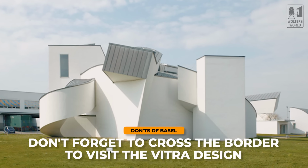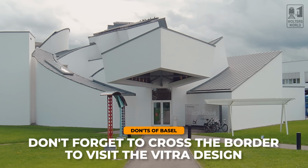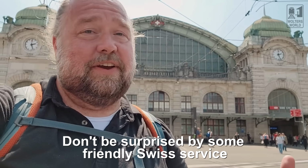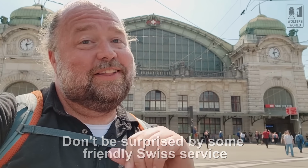But if you want to do something nearby, you can actually go to the Vitra Design Museum, which is a cool designed building, but also talks about trends in design, which is kind of fun. But there's just lots of stuff to do here if you're here in Basel. And I'll be honest with you, don't be surprised if you actually have some of the friendliest service in Switzerland when you are here in Basel, because this is honestly where I've had the best experiences with service here in Switzerland. So that's a nice thing to do.